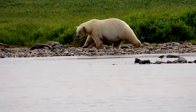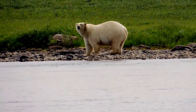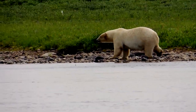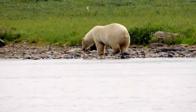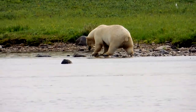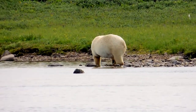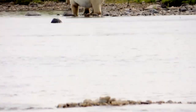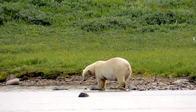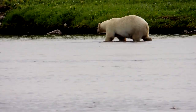Not sure if I'm shaking, but good chance I could be. Hopefully he's not interested in us. He looks pretty fat. Right into the river where we want to go. Yeah, I think we'll wait a little while. He's going right to where the plane's supposed to pick us up. He's just going to go down there and wait for us to show up. Let the lunch come to him. He's looking pretty healthy, though. I would say he's somewhere in the 1,200 pounds probably. Pretty majestic beast.